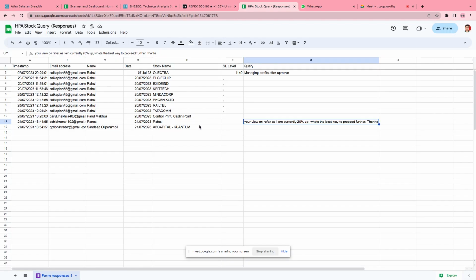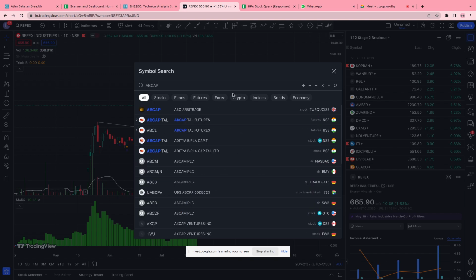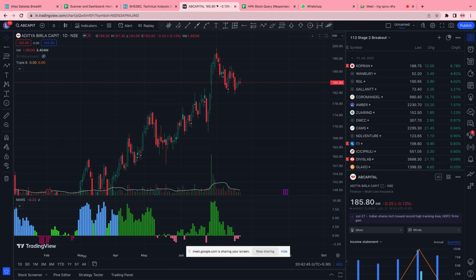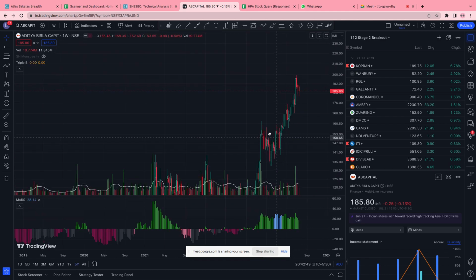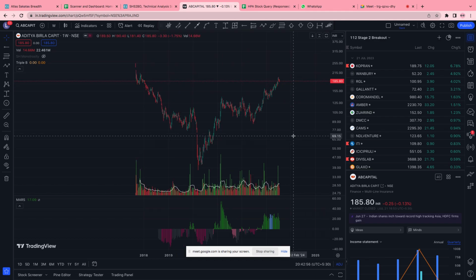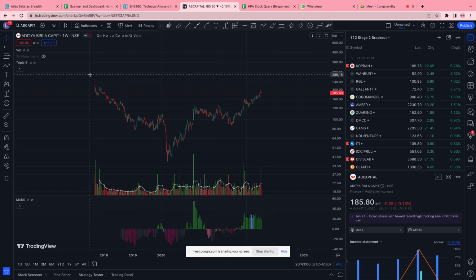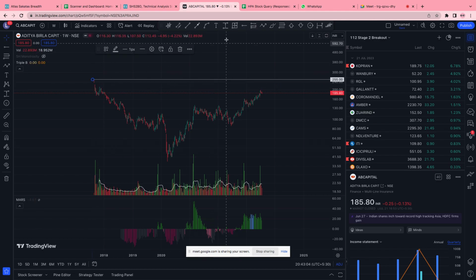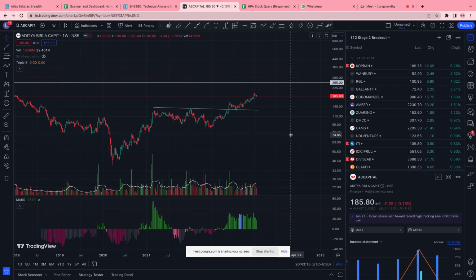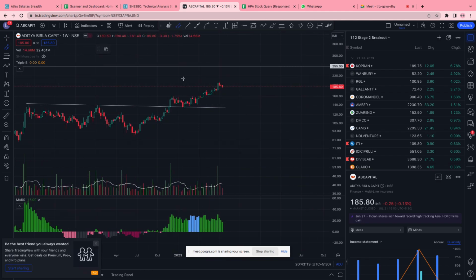All right, the next one, Sandeep wants to discuss AB Capital and Quantum. Let's go. AB Capital, AB Capital. Oh, nice. Okay, this one is something I haven't followed, so let's look at weekly. All right, looks like an IPO base, and so this is the O'Neill pivot. This would be the Minervini cheat pivot. And then after breakout, retest, and now it is following a tight sort of channel behavior.